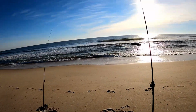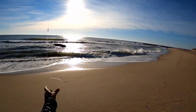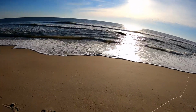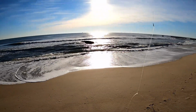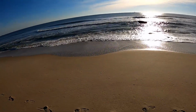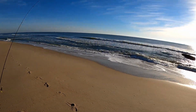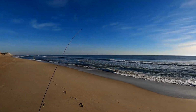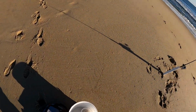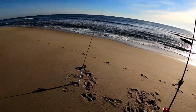Our target species are black drum, big black drums, and big bull red drums. Hopefully, but besides that, whatever bites, we'll count it in. And I brought my trout rod as well, which I'm going to be casting around for trout while waiting for our big rod to take off. So, no wasting time, let's get fishing, folks. Wish me good luck.